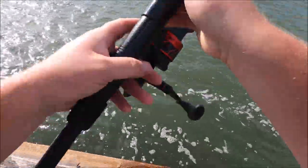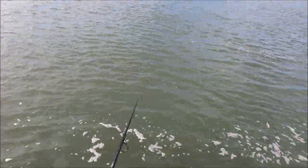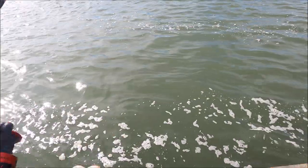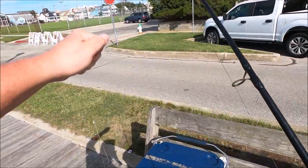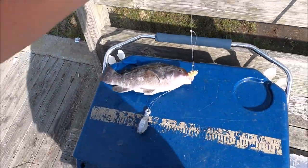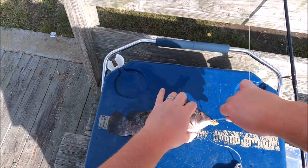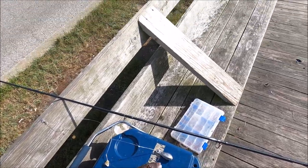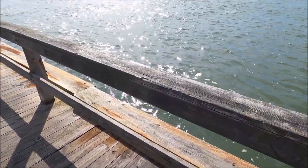See if I can get another one. Should be able to get another one. Pretty much kind of figured them out now, as I jinx myself and never get another bite the rest of the night. Got another one. This one's a little bit smaller. You know what? It might be bigger. Nope, 10. And they do have little teeth, if you can see them. All right, get him back in.